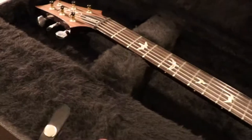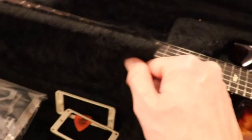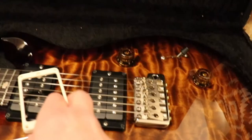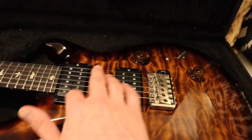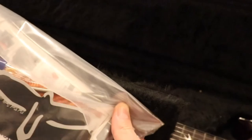And this guitar does have all of the case candy. One upgrade that was made was he swapped out the original cream colored pickup covers with these black ones. He did use PRS original pickup rings. But in here you've got everything from hanging tags to whammy bar.